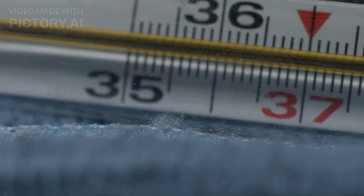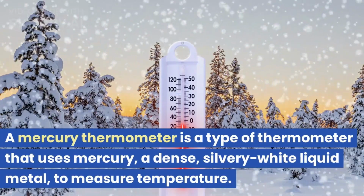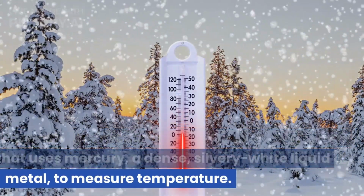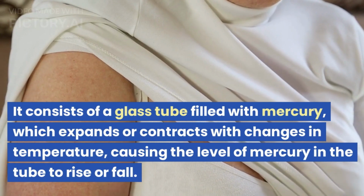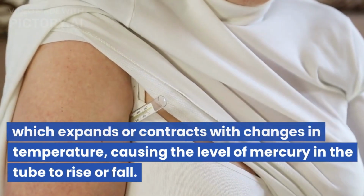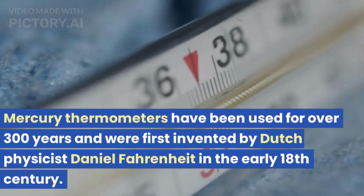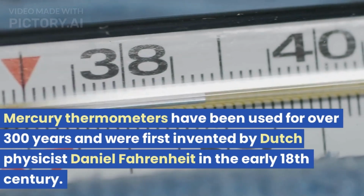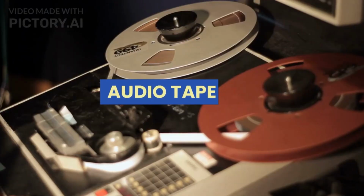Mercury thermometer. A mercury thermometer is a type of thermometer that uses mercury, a dense, silvery white liquid metal, to measure temperature. It consists of a glass tube filled with mercury, which expands or contracts with changes in temperature, causing the level of mercury in the tube to rise or fall. Mercury thermometers have been used for over 300 years and were first invented by Dutch physicist Daniel Fahrenheit in the early 18th century.